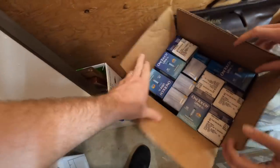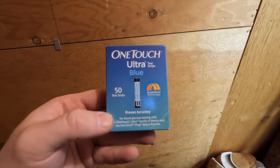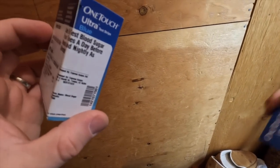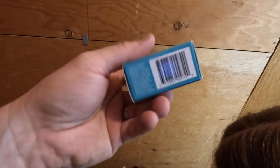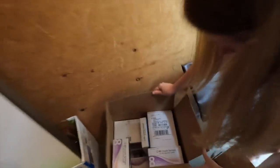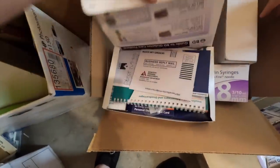Let's open this one up. Oh my gosh, what are these? One Touch Ultra Blue? I think it's another diabetic thing. When did they expire? Does it say? They're test strips for diabetes, I think. You can actually sell these if they're not expired. So they expired in 2017. I can still probably donate these. They may work, I don't know. But 2017, that's 5 years, so probably a throwaway. What else do we have in here? Syringes. Oh my gosh, look at all this medical stuff. Let me open this one up. These are still good, guys. I gotta find out what to do with those. Alright.